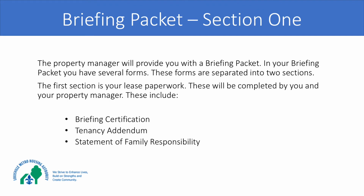The property manager will provide you with a briefing packet. In your briefing packet, you have several forms. These forms are separated into two sections. The first section is your lease paperwork. These will be completed by you and your property manager. These include Briefing Certification, Tenancy Addendum, Statement of Family Responsibility.